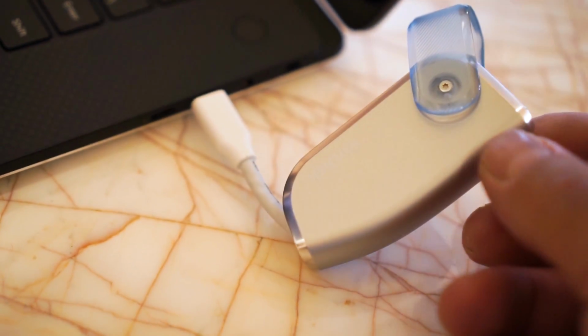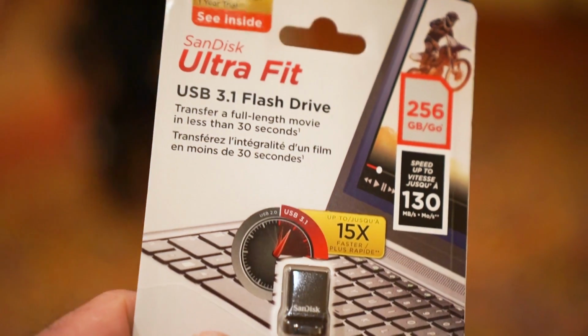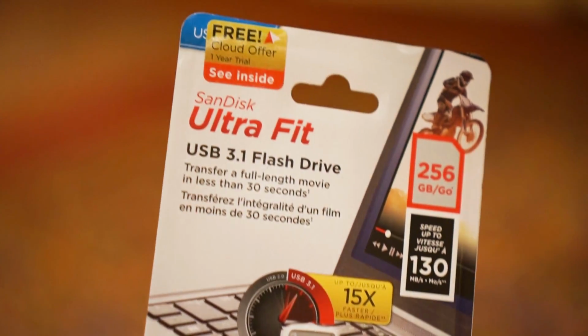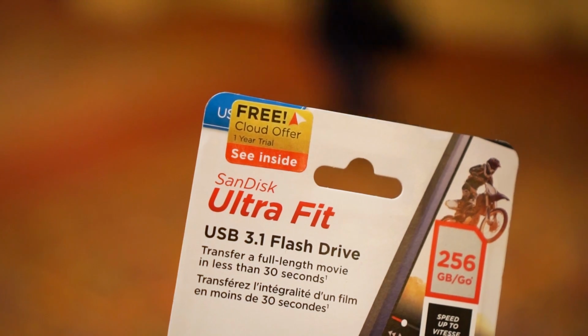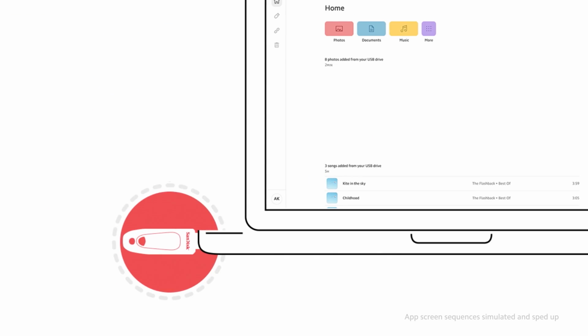Now, concepts are cool, but I was really excited about SanDisk's new Flashback. It's automatic cloud backup for the contents of a SanDisk Ultra USB 3.1 or UltraFit USB 3.1 flash drive. Now, they're out in the stores right now, and you have to look for this little thing over here, the free cloud offer sticker. That means you actually get a serial number, an identifying number on that drive, which unlocks the online software. So it's cloud backup, right? If you lose the drive, you've got a copy. If you left the drive at home, you can access the contents remotely.